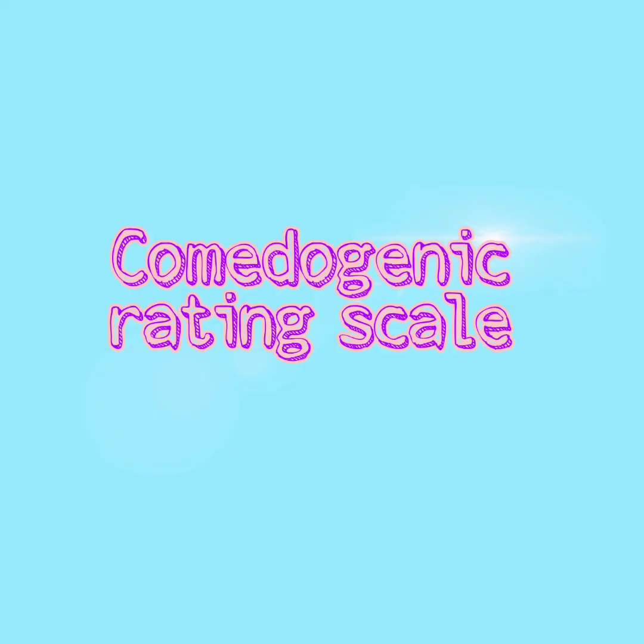The comedogenic rating scale is from 1 to 5. 1 means it is rarely likely to clog the pores, so it is safe to use. 2 means less likely to clog the pores. 3 means it may break out some people and may not break out others, so it depends on the skin type. 4 means most likely to break out, and 5 means it is definitely sure that this can break out.